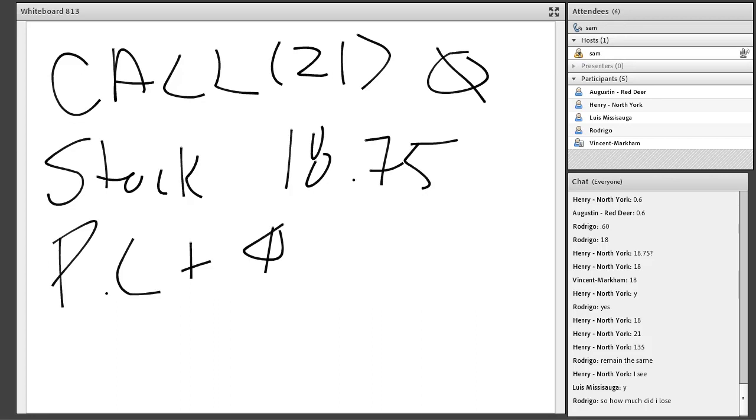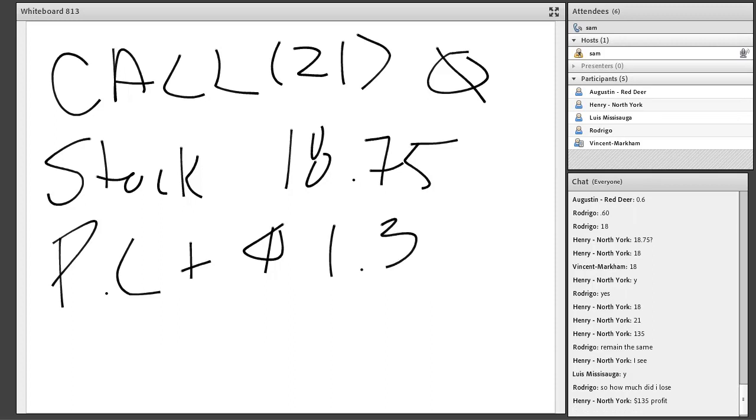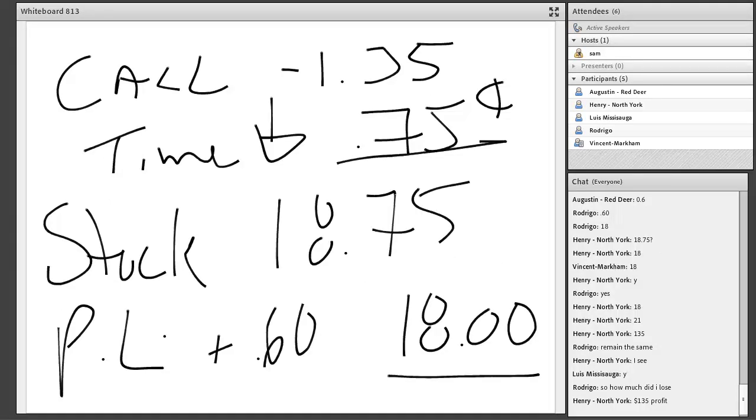So remember now, our P&L is going to show what? It's going to say up. How much? So how much did you lose? You didn't lose anything, Rodrigo. If you're the one who sold the covered call, you didn't lose anything. You made money. Yeah, $1.35. So we're up $1.35 because the option we sold is worthless now.